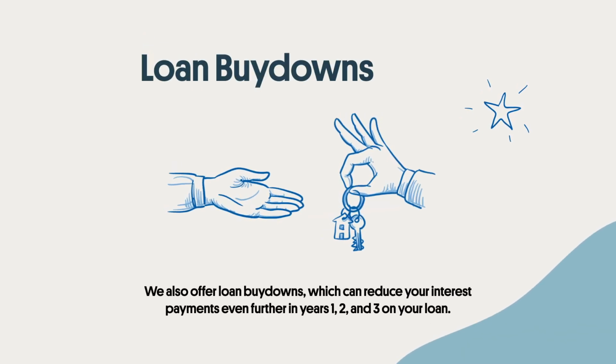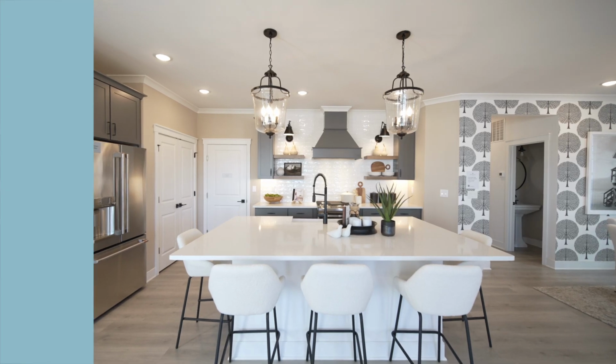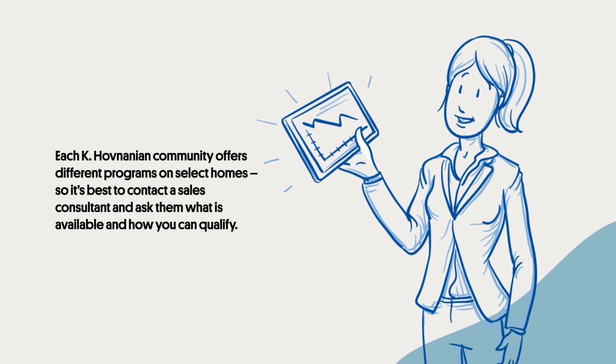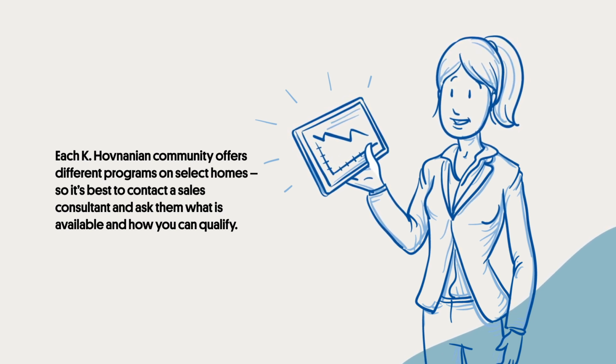We also offer loan buy-downs, which can reduce your interest payments even further in years 1, 2, and 3 on your loan. Like savings and flex cash, these can vary by home or community. So it's always a good idea to speak to a sales consultant to understand what is available on the home you are interested in. Each K. Hovnanian community offers different programs on select homes, so it's best to contact a sales consultant and ask them what is available and how you can qualify.